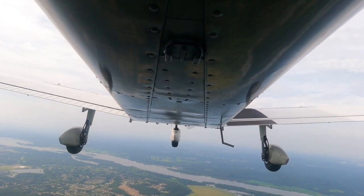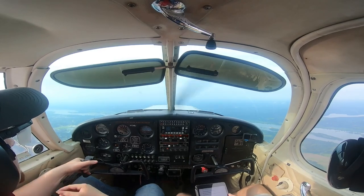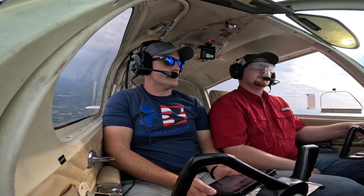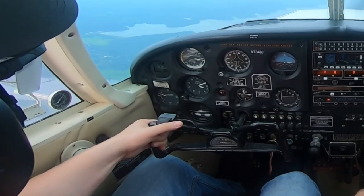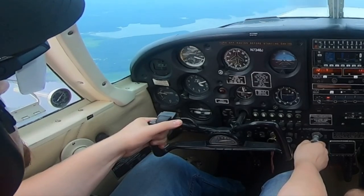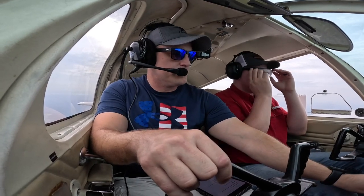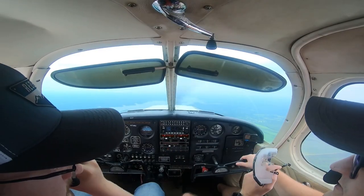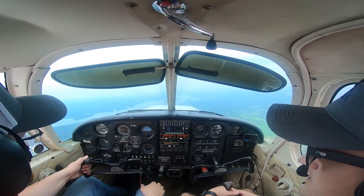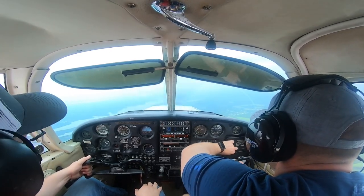All right, Cherokee 7348 Juliet, stop climb at 3,000, make right turn heading 270. Stop your climb for me. Okay, go ahead and start pulling your power back, get yourself set up at 3,000. My controls here. Your controls? You can take those. Alright, when you're ready. Your controls. My controls. Get me on a westbound heading at 3,000 feet.